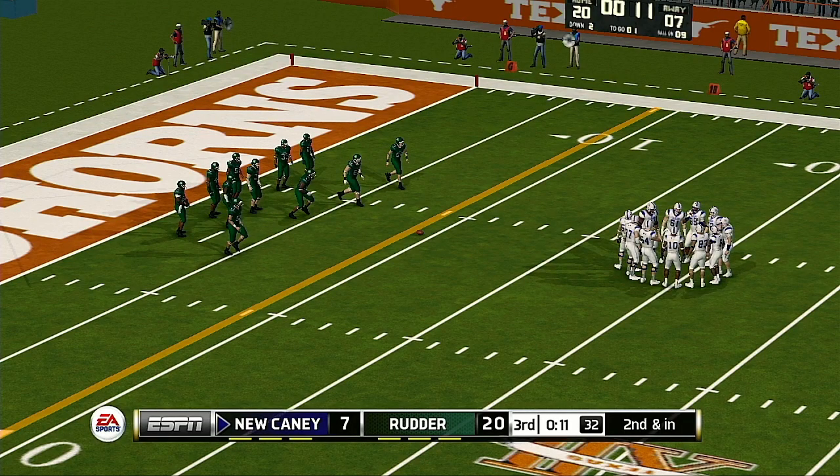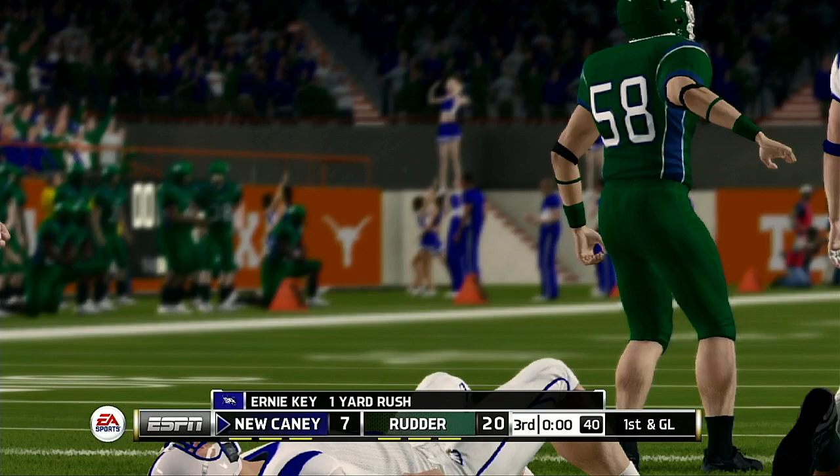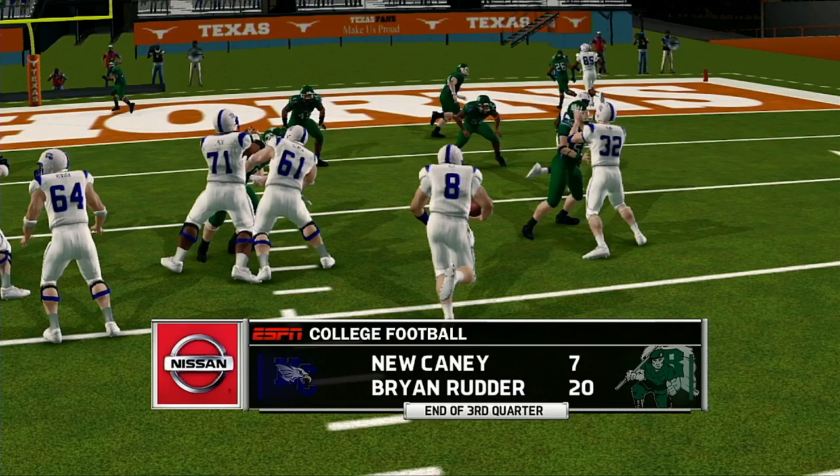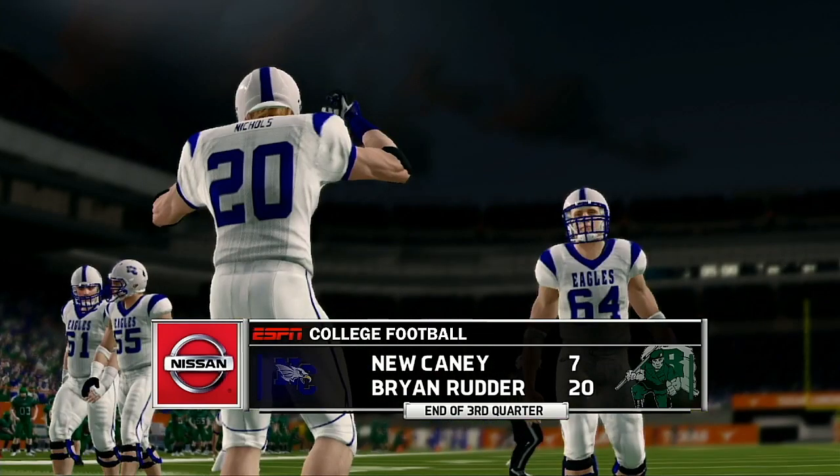Double tight, guys, double tight. Go down. Mike 34. Key fakes a handoff. Tackle made at the 8. And this is still anyone's ball game as we head into the final quarter of play. The score here in Austin is the Rangers 20, the Eagles 7. Back in this very pivotal fourth quarter.